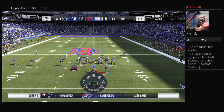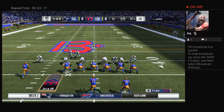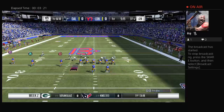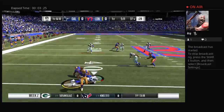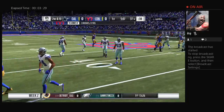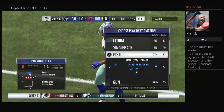Line of scrimmage, the 37 on 1st and 10. Lucky 56! And they'll keep on the ground with Jones. Looking to find a lane, but he can't. Reined in at the line of scrimmage. Tackle made there by Chidobe Awuzie.